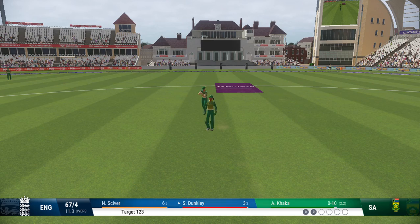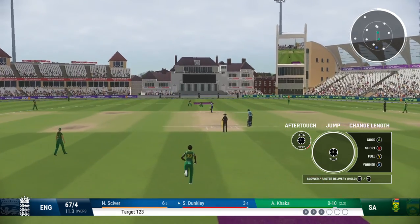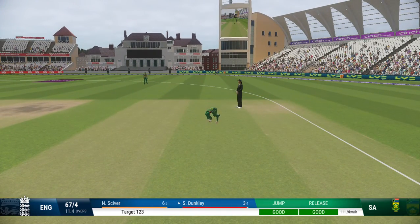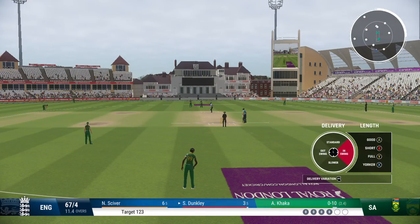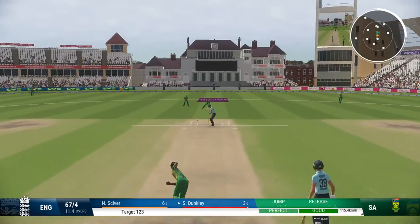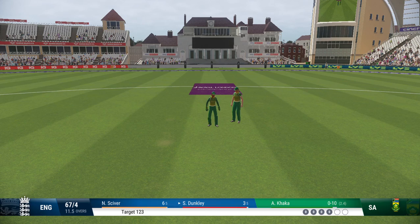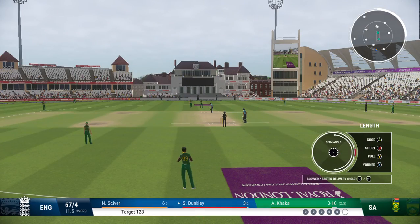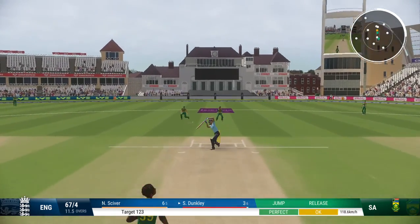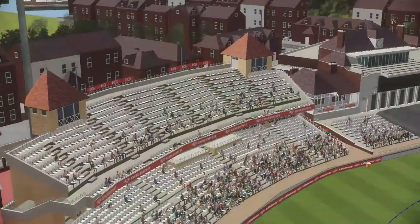Maybe they didn't pick it up. Really late on the shot. Waiting. Dunkley really shaking his head. It was there to hit, but couldn't make the most of it. Straight to the fielder. Oh, well, Kaka has had a pretty good over. Just needed a little bit more luck to find a wicket.